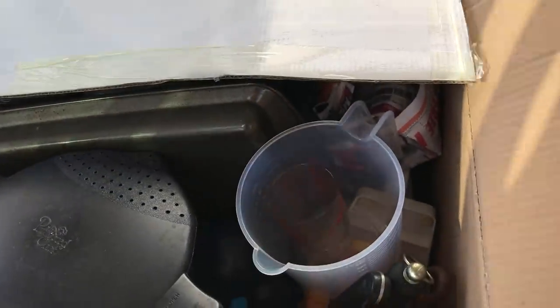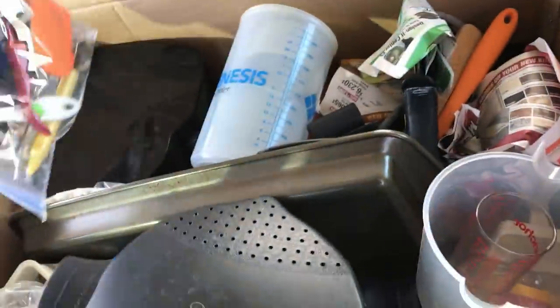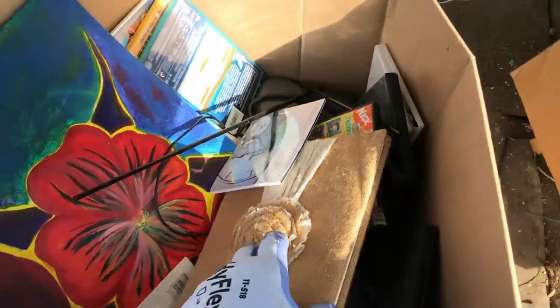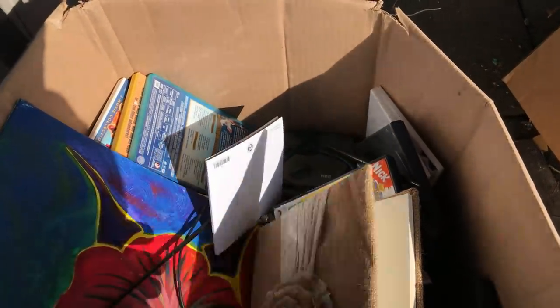All right, we got the garage sale starter kit here. We got kitchen tools, coffee maker, you know, Anchor Hocking measuring cup. So that'll go on our garage sale this summer. All right, now back to this box. Looks like we got ourselves a nice little wedding book.